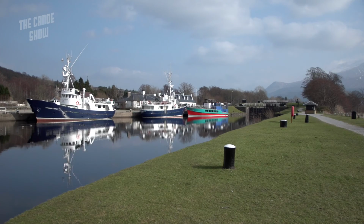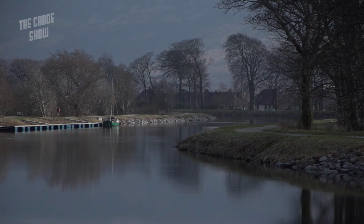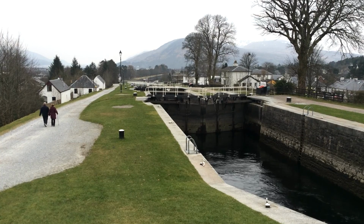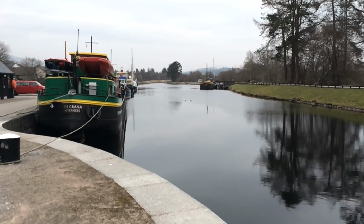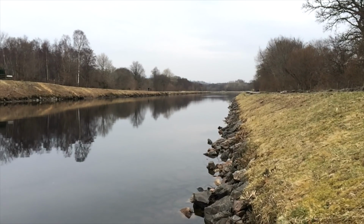Access at the entrance to the canal is easy, and the early stages are sheltered, but it's not long until you reach your first challenge, a portage up Neptune's Staircase at Banavie. 8 locks lift the canal up about 65 feet, so taking a set of wheels is a very good idea. At the top, putting in again is easy, and then the long stretch to Gairlochy begins.